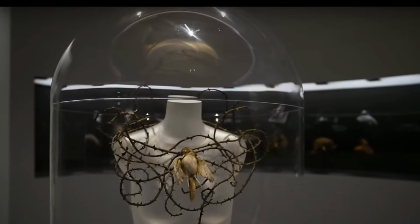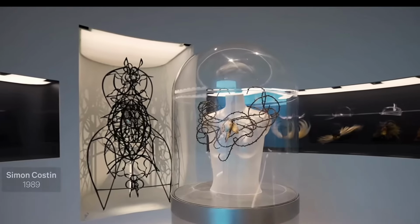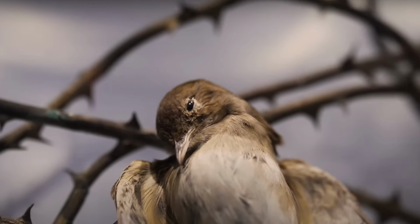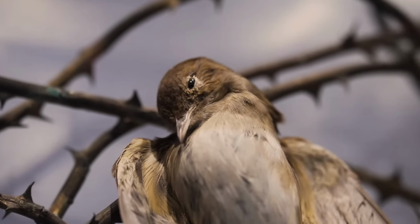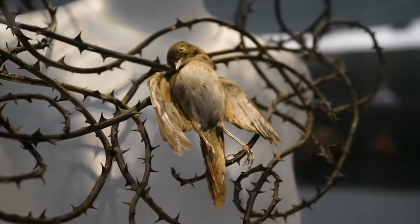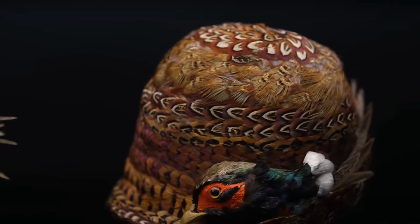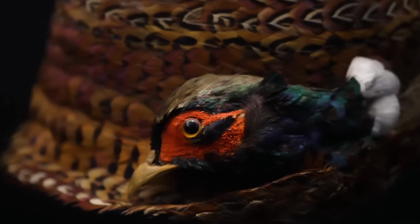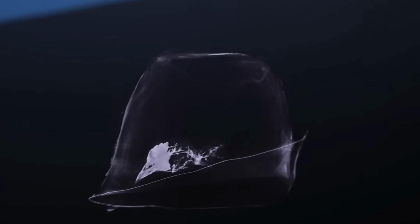Other than butterflies, another animal that oftentimes inspires designers is birds. This necklace was inspired by Oscar Wilde's story, The Nightingale and the Rose, which is the story of a bird sacrificing itself to help a boy seek love.